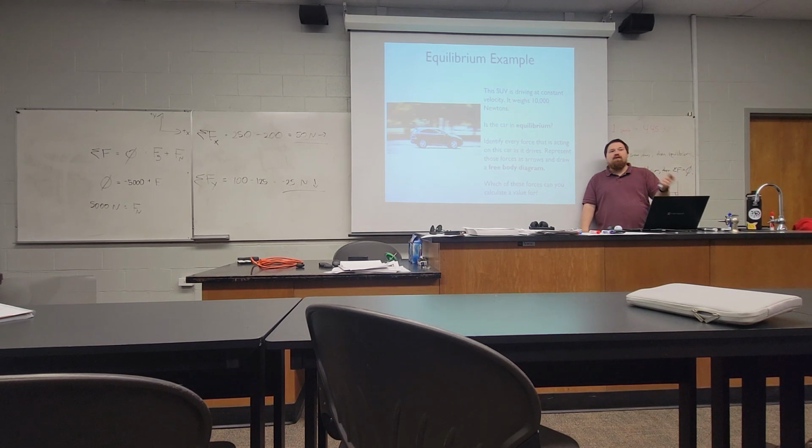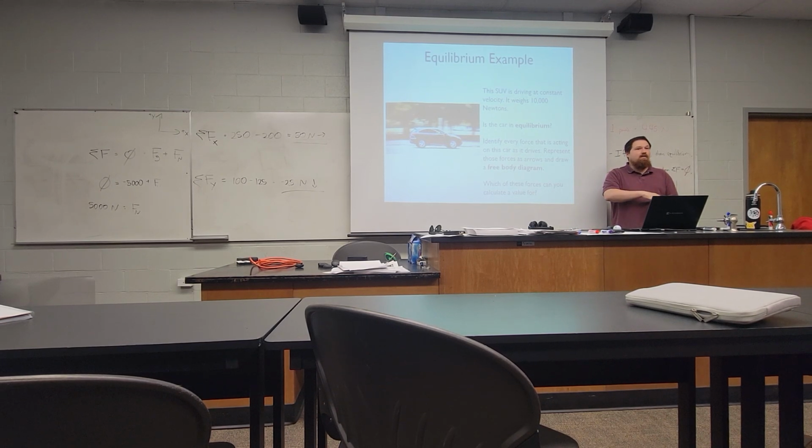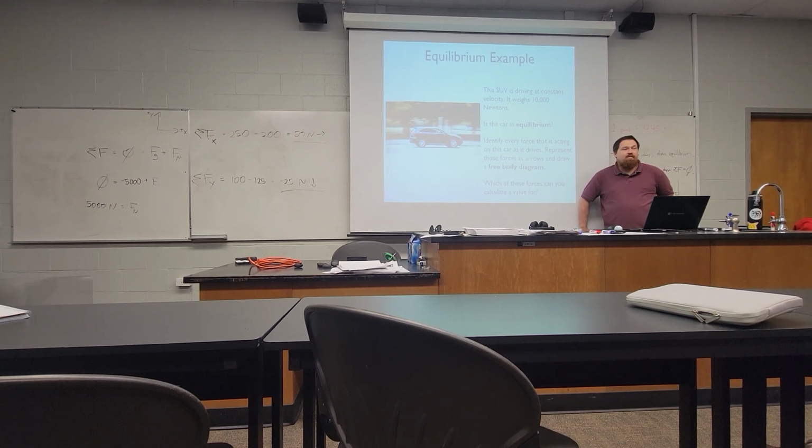So that's the first takeaway from this example. Equilibrium does not mean motionless, it just means motion is constant. That can include constantly at rest or constantly moving at some constant velocity, same speed, same direction. Does that sound all right? Okay. We can real quick do the force body diagram just to identify these forces, and then we'll pick up from there next time.